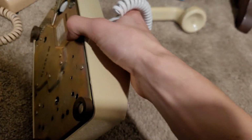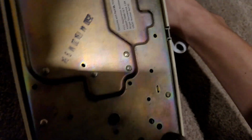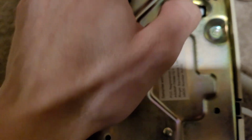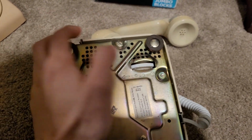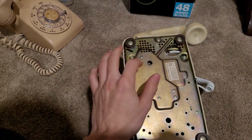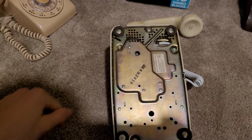Now, going to the bottom of this phone, there we go. You can obviously see the ITT badge there. You have your ringer loudness adjustment, which really the only ringer settings this phone has are loud and super loud, because even all the way in, this phone is about twice or three times louder than the 500 on its quietest ring setting. So that's a pretty poor adjustment.